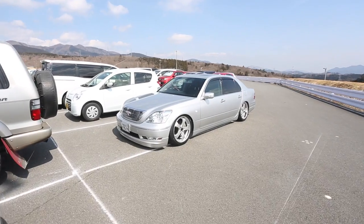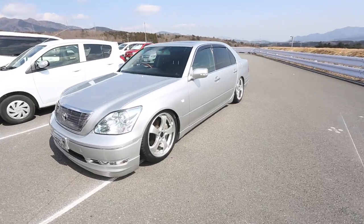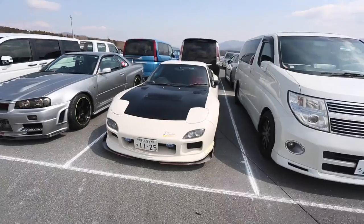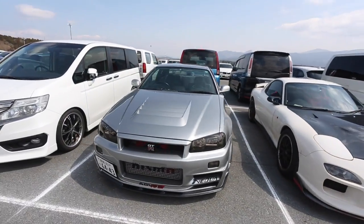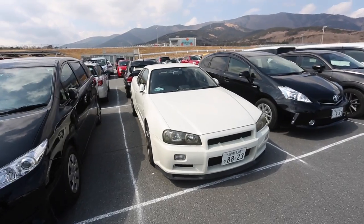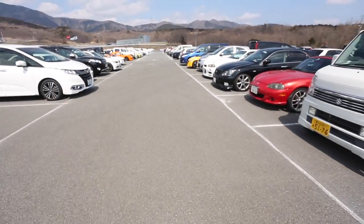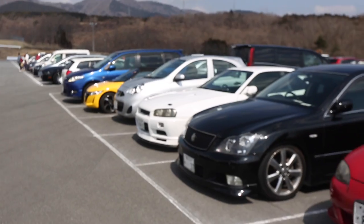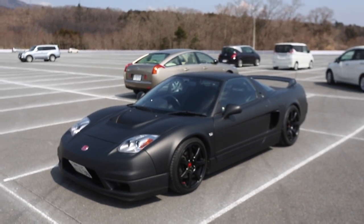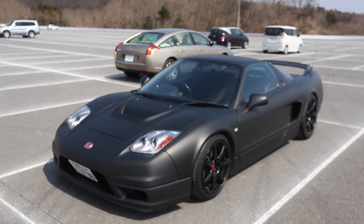A couple of beauties in the car park across from us as well, like this Celsior. Very nice. SSR Viennas, an FD and a GTR right next to each other. We got another Fairlady on fat Tarnabies. Hey, GTR. Oh look, GTR. Cheeky McLaren. And another GTR. And an NSX. I think I've seen one in Australia. I've seen four in Japan, three of them driving on the streets so far.